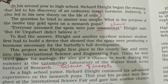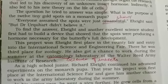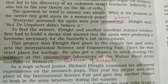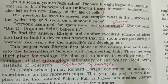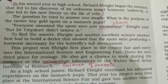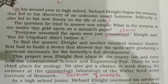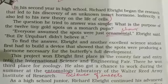Ebright said, but Dr. Urquhart didn't believe it. Dr. Urquhart did not accept it. To find the answer, Ebright and another excellent science student first had to build a device that showed that the spots were producing a hormone necessary for the butterfly's full development. Ebright and one more science student built a device, and it showed that these spots were very important because they produced some hormone which was necessary for the full development of the butterfly, and they were not just ornamental. So this is all in my second video. Thank you.